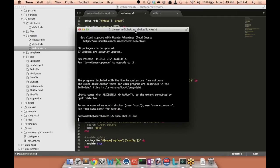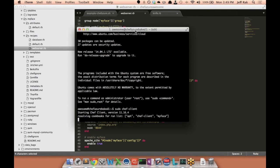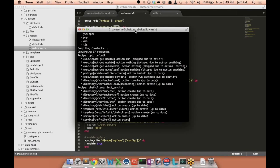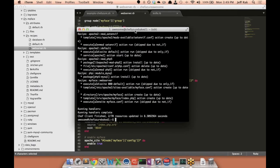So we'll take a look at what it's going to do when the Chef client runs. So it's going to execute its run list as we expect, including, well, it went by pretty fast, but it's downloading the cookbooks that are necessary for the configuration it wants. And you can see it updated 2 of 70 resources. So we can see that it has completed its run, and now Chef is configured to run as a service.